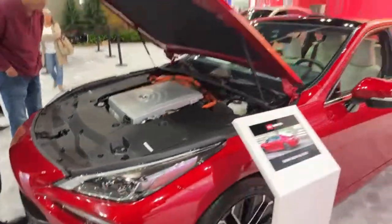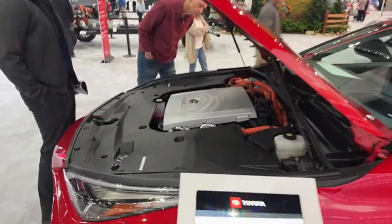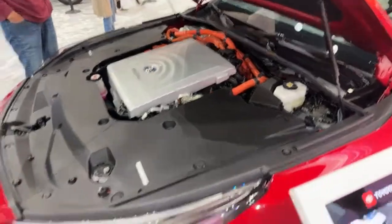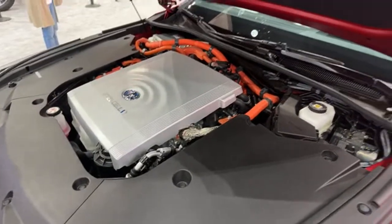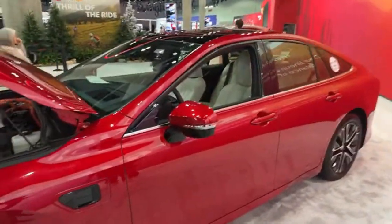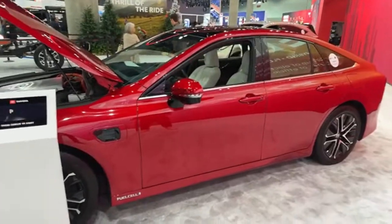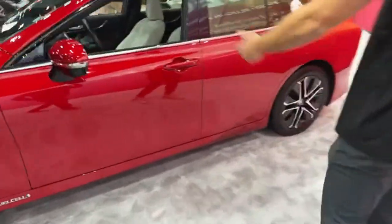Yeah, I mean, the engineering behind this car is extremely impressive. That's something that people don't really appreciate, but the nature of hydrogen-powered cars is just stupid in terms of the energy that goes into developing the hydrogen gas, and transporting it is also not very safe and not very good for the environment. But if you want to take a look, the interior is pretty clean. It's a Toyota at the end of the day.